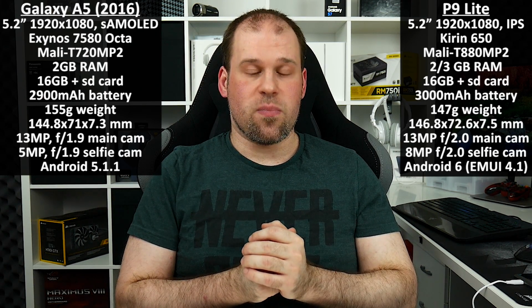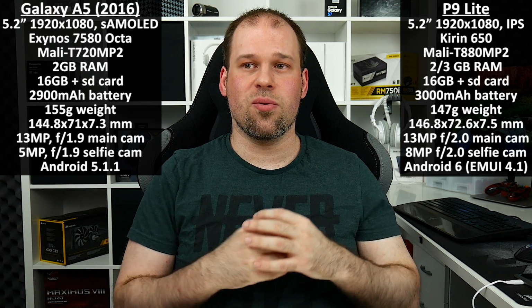Design and build quality. If you want the more premium feeling phone that you would feel like you would have gotten more than you've paid for, then the A5 2016 is your choice. It feels very premium, really nice due to glass on glass, but also more fragile. So if you want a more sturdy feeling phone with a plastic back and a metal frame that is still very comfortable and very nice and ergonomic, then the P9 Lite.